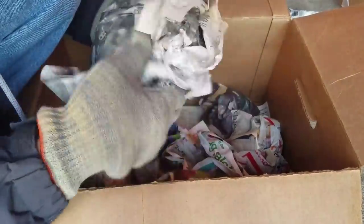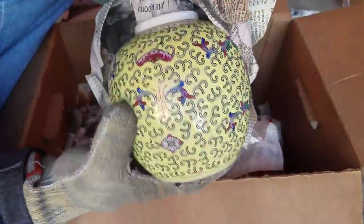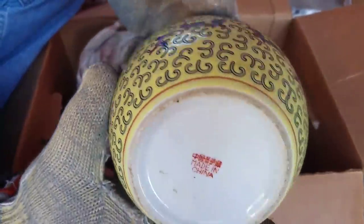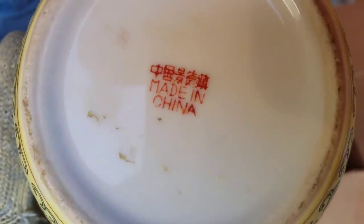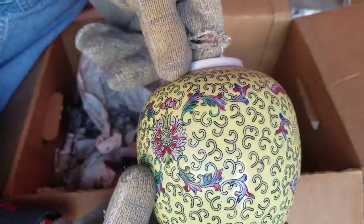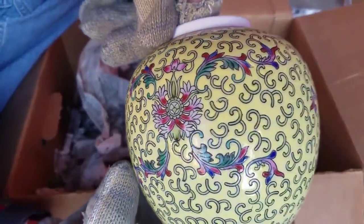This feels big and round. Wow, look at the pattern on that. This is China. Made in China. I have to get George to read that. She's the linguistics expert. That woman knows every language. Her brain is just wired for languages.